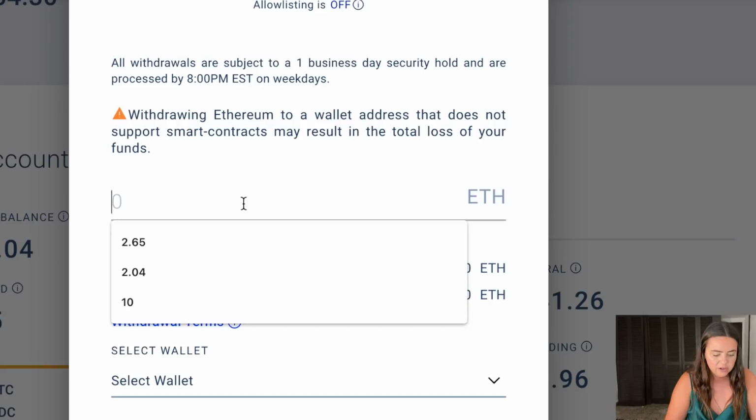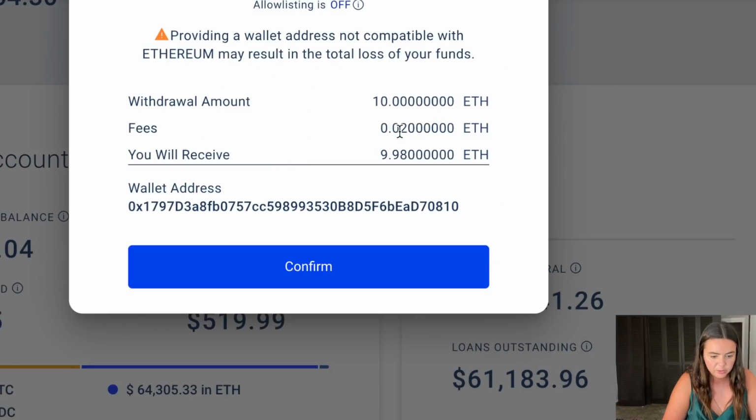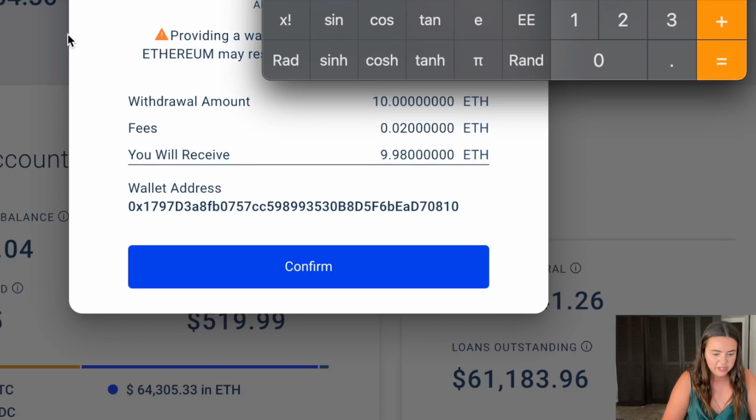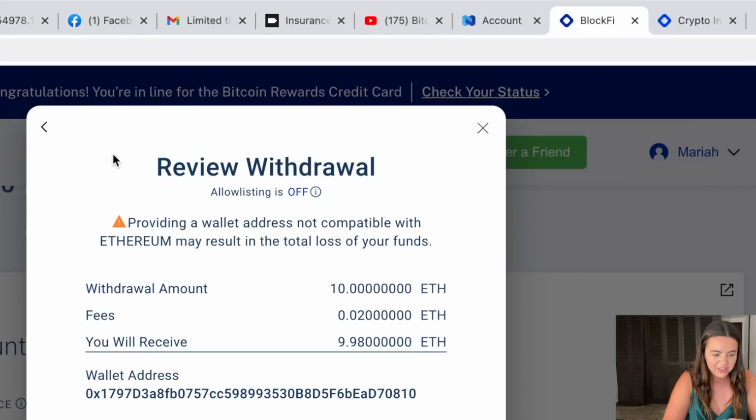So, you know what, actually, I'm just going to send over 10. That'll keep 13.45 on here. I'm going to send over 10. And you can see here the fee is 0.02. Ooh, that's a little bit steep. What does that calculate to? What's 2% of, let's just say, $27.50, $55 to send my Ethereum off of BlockFi. You know, that's a little bit on the steep side. I don't know if I like that, but you know what? I'm just going to do it.